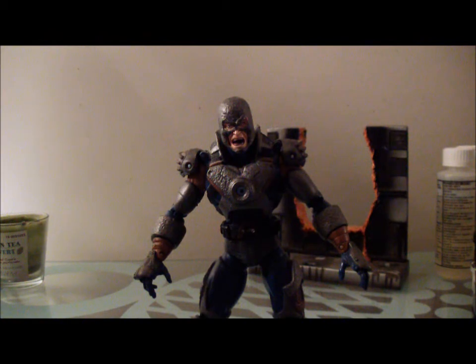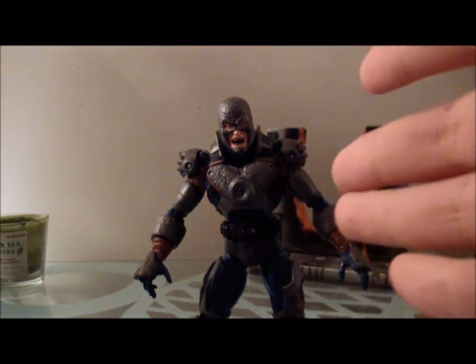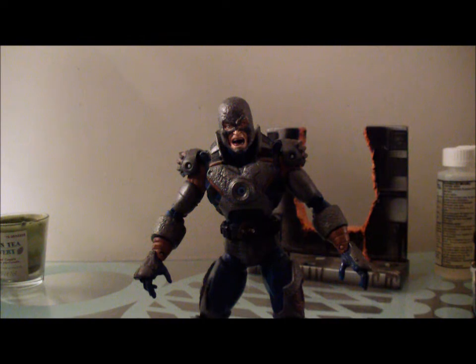But anyways, the figure is just really cool. I guess that's the only reason why I picked this guy up, is how he looks. Just the detail on him, how his suit looks. It's all gray. So this is probably one of my random figures, the most random figure on my top 10. But I just really like this guy, and I want to put him in some displays soon.